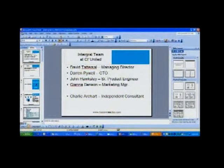And my name is Charlie Arehart. I don't work for the company, but I do work with them doing stuff. I'm an independent consultant, and I do a lot of work with different companies. And I love working with these guys, so I was happy to have the opportunity to work with them to help show the things that they're doing currently and the things that are coming in the future.